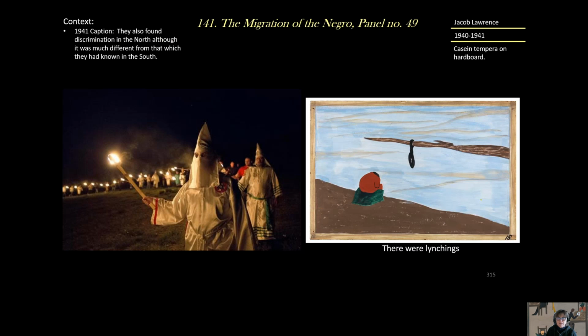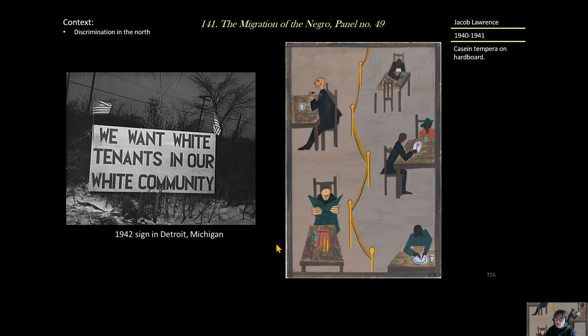Part of the other reason that Black Americans moved north is they felt that there would be less discrimination. And you can see here, the Ku Klux Klan was really on the rise in the late 1800s through the 1900s. And this is a modern day image of the Ku Klux Klan, which is still in existence in 22 states. And this is, I think, panel number 10, where Jacob Lawrence writes, "There were lynchings." This is in the South, but in the North, there was discrimination as well. This is a 1942 sign in Detroit, Michigan that reads, "We want white tenants in our white community."